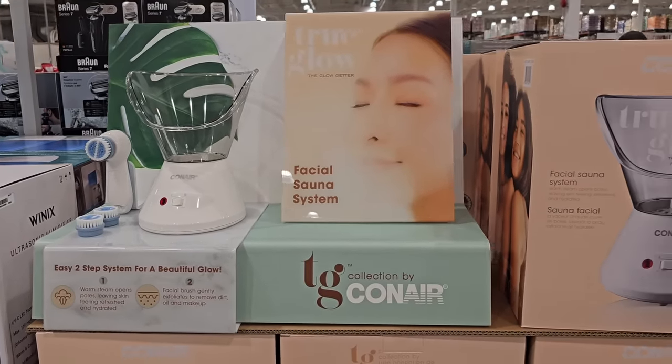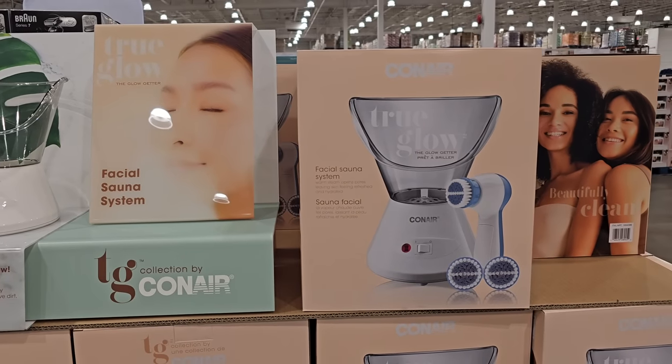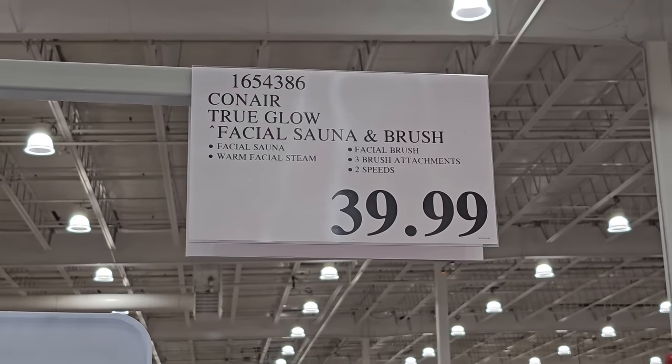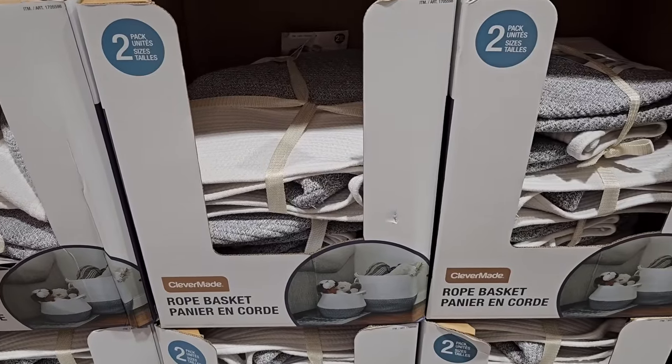This facial sauna is back in the warehouse, and this is perfect for holiday gifting as well to all the skincare obsessed people who would love to try out something new. This is only $39.99 and pretty affordable considering you get a spin brush with it.